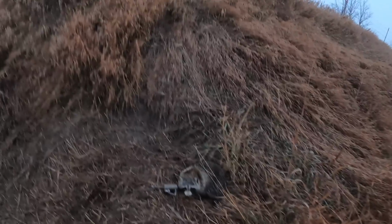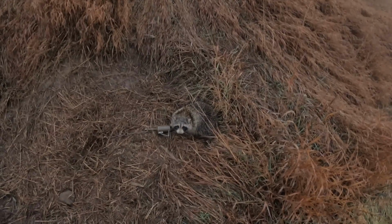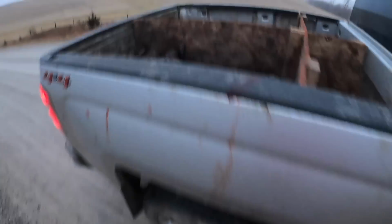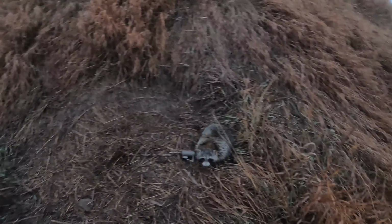Got us another nice coon here. This spot's had 2 of them now. You can see the trail just weaving up to that pole from some cedar trees going to a cornfield behind me. So nice coon. I don't actually know how many we got in the truck right now. There's the wet bin and the dry bins over there, so they're both pretty even. I shouldn't even say dry bin, it's more like clean and insanely dirty. But we'll get this coon taken care of and get down the road.